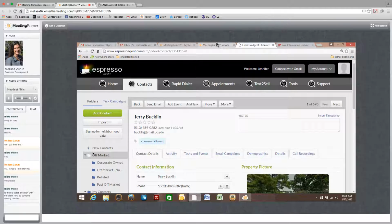Sometimes do they have more than one property picture? No, that's just a Google Street View image. You could probably look it up on the MLS though. That's it. Okay, great. No, I think that's it.